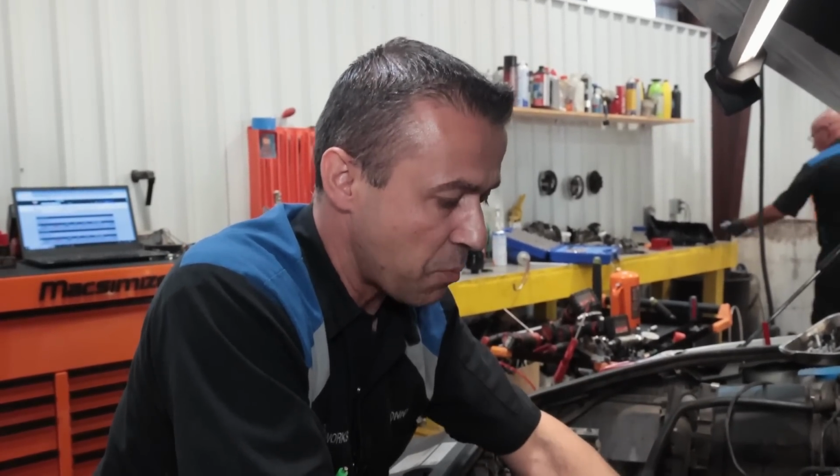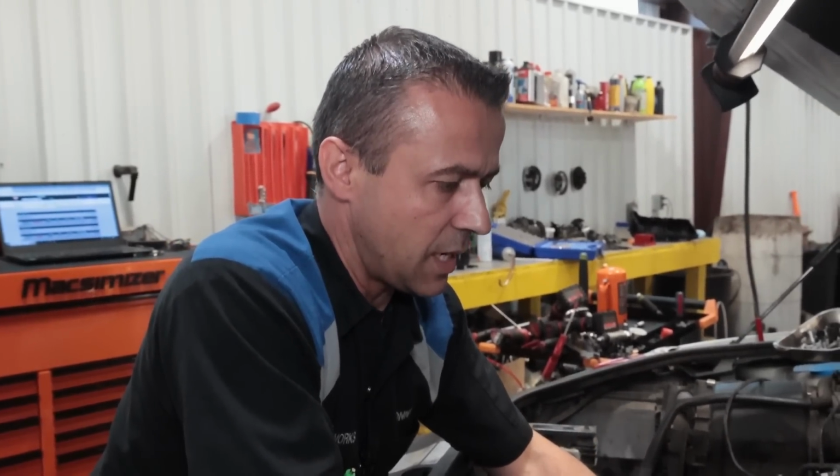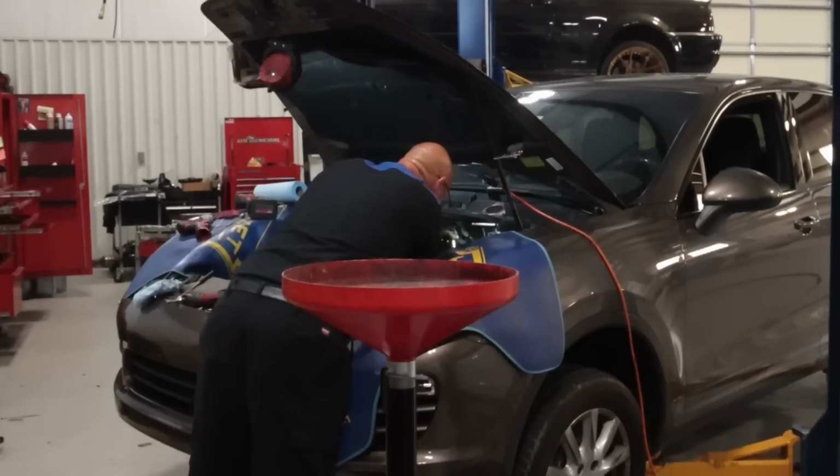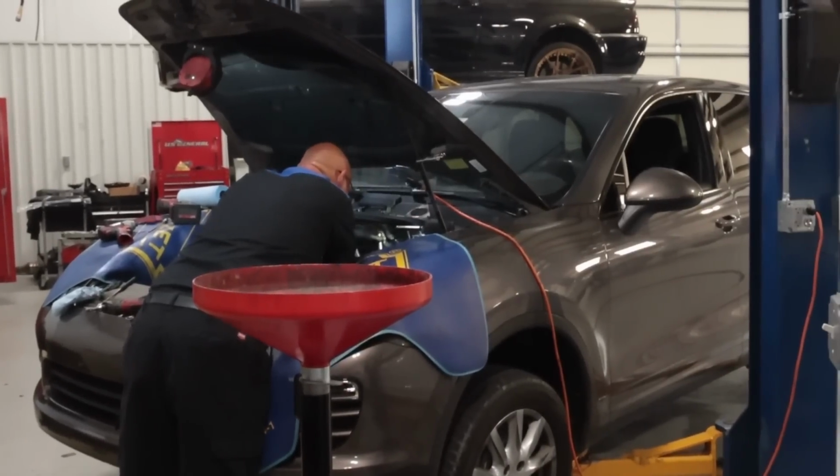On the other one, we're pretty much going parallel. He's at the same point right now, but he's doing another step on that car. He's doing the valve cover gaskets on both sides. I'm not. So I think I'm going to beat him.